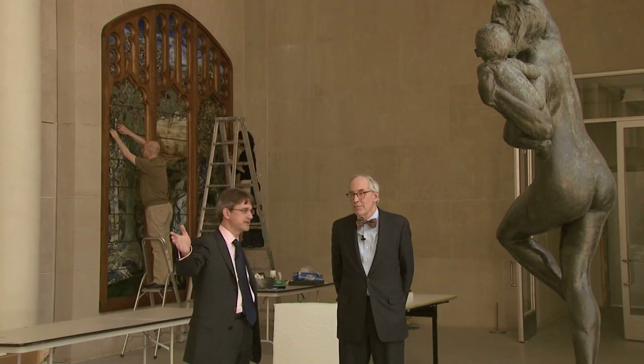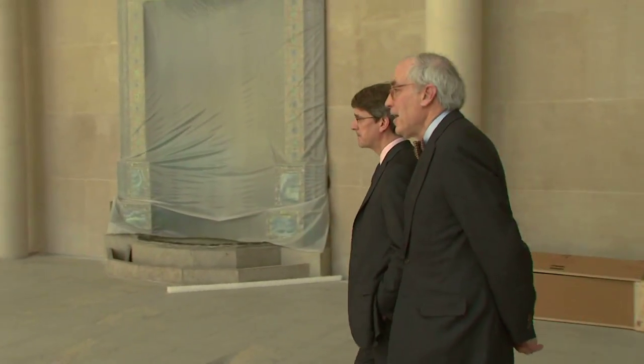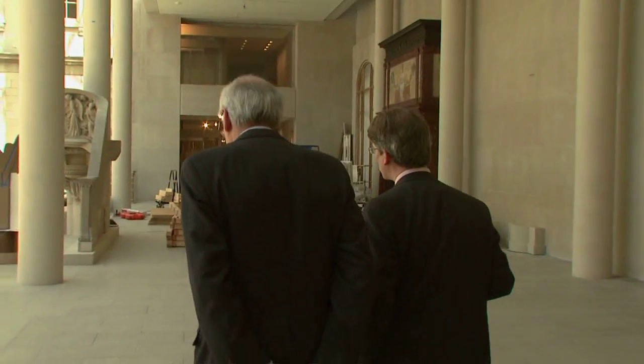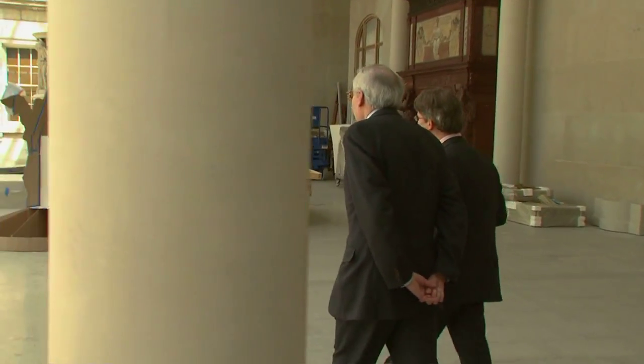Turning from this exuberant figure, Maury, I see a very dramatic pulpit, which has been moved, I think, from its previous location. This is actually a piece of church fitting, if you will. It's a fragment from a church in Manhattan. It is one of the masterworks of the sculptor Karl Bitter.